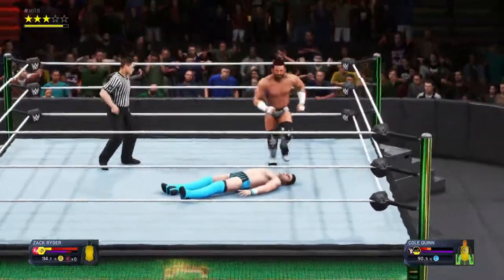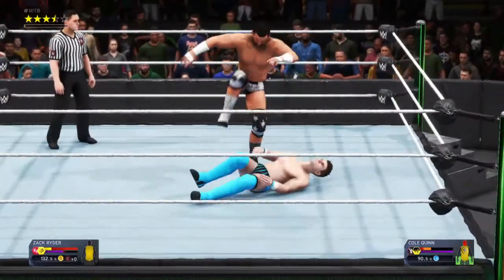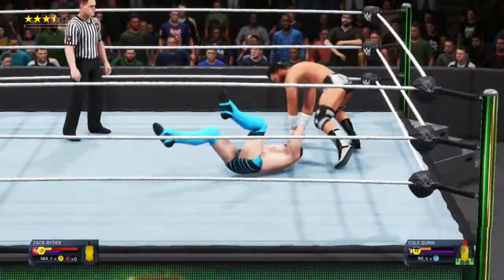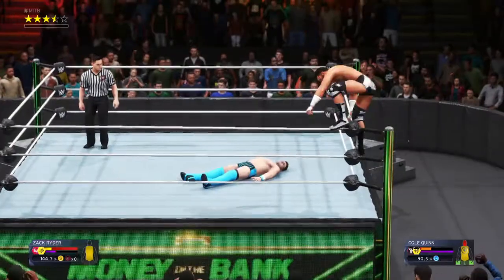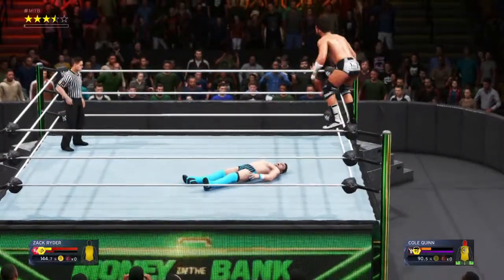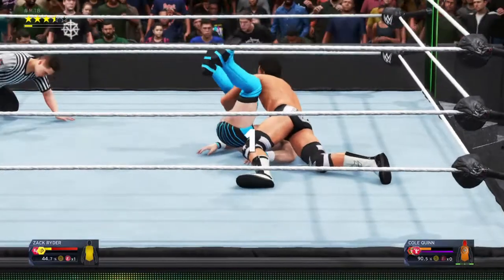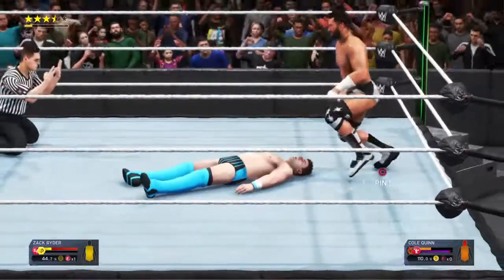Rope, driving down. This has been a colossal battle to this point. No superstar is showing signs of backing down. We are seeing all their best on display, but it might just come down to who can take advantage of a pivotal mistake. Zack Ryder with the elbow drop. New champ, no! How'd he do that?